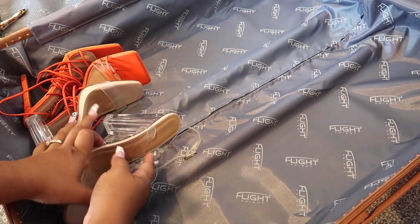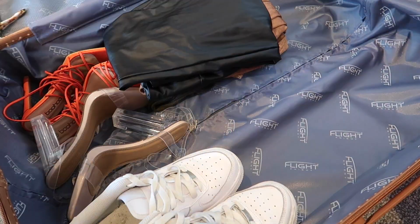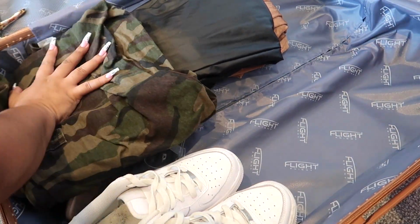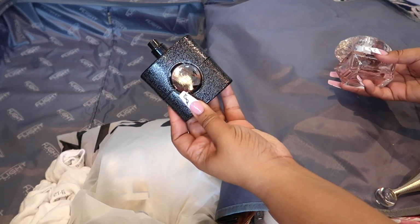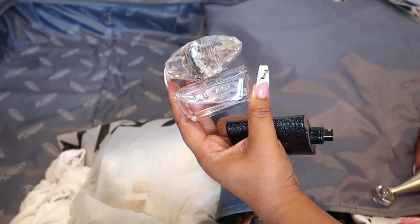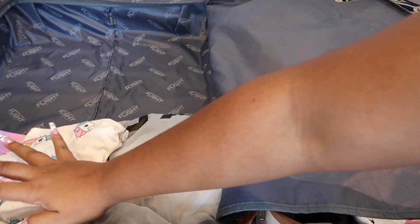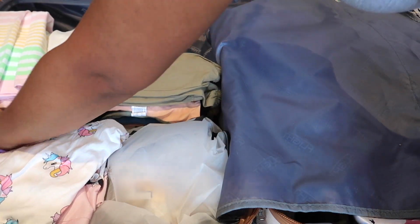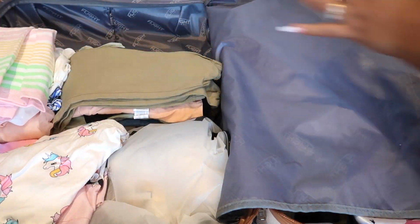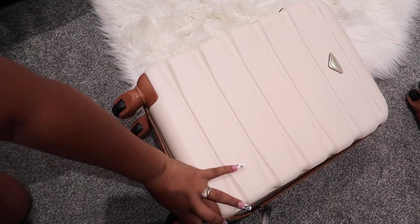So this is my suitcase. I just packed a couple of heels, trainers of course, and then I divided my outfits up into trousers, tops, jeans, and then some dresses. These are my essential perfumes. I only carried three with me: my Dior, Versace, and YSL. Then on this side I had Mirage's stuff. I divided hers into rompers, tops, trousers and dresses.